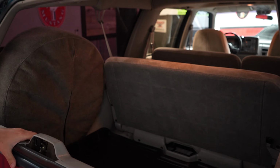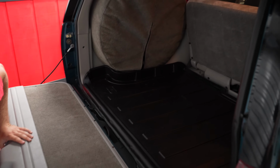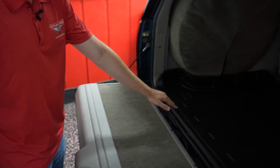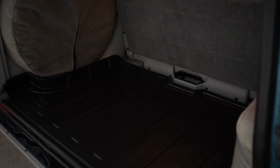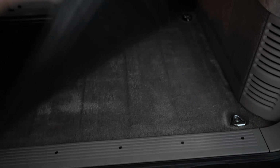But there we go. Got to open this. Then you can open this. Get the keys out. Here are your keys. Ignition, door. You got a nice rubber mat there. You have a spare tire. Fold it up. Carpet looks brand new, so definitely a well-kept vehicle. It's not trying to hide anything. This car is solid all the way across.